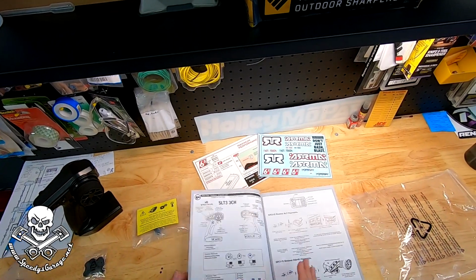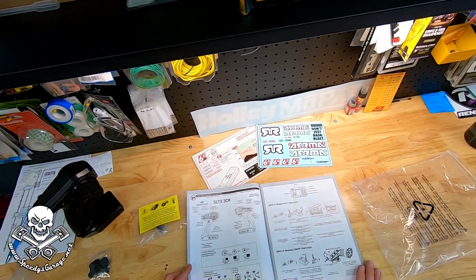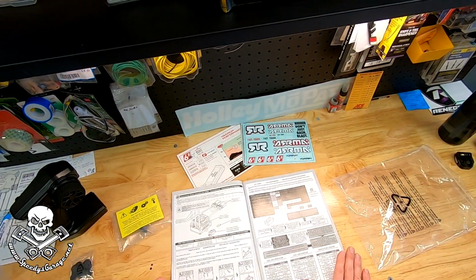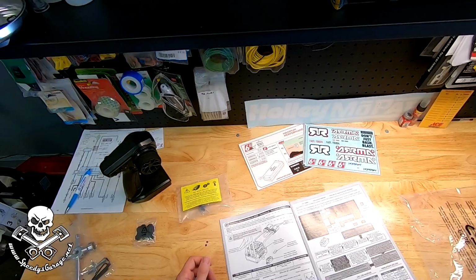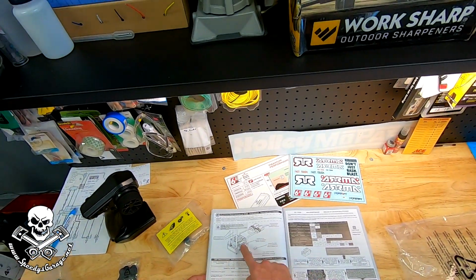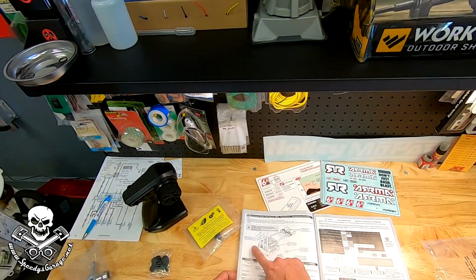And it looks like there's a little bit of setup. I'll read through this. I'm not gonna bore you guys with that. Looks like it's got steering trim, throttle trim, all that kind of stuff. And one thing I do know, I did a little bit of research before I bought it. It does have an electronic speed controller. This is kind of the brain, and you can program all of this.